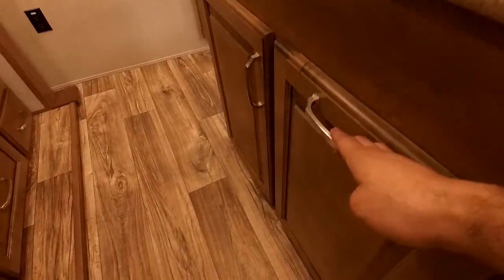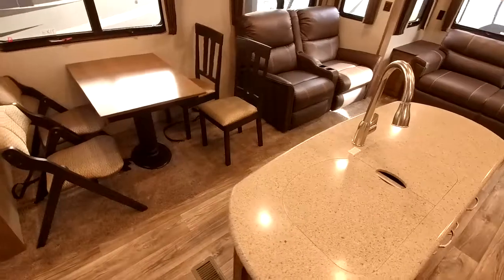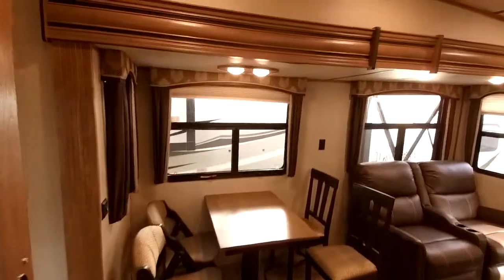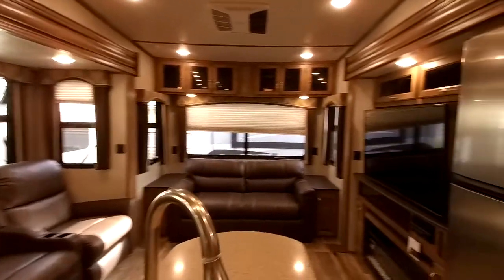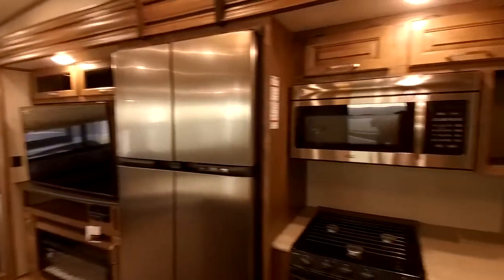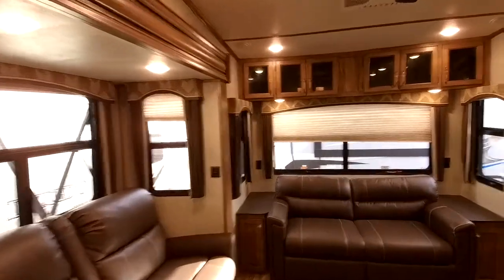Really nice touch that Laredo does is they have their trash cans right here in the middle of the island, so it's out of the way, out of sight, out of mind. All of their drawers are full extension ball bearing, so it's really easy to open and close. Let me just take a step back here so you can really see the space that's offered in this RV. And also, a really great thing, all the lighting here is LED, so it uses less power and generates less heat.